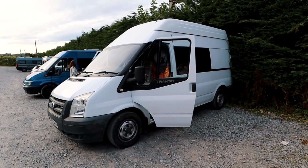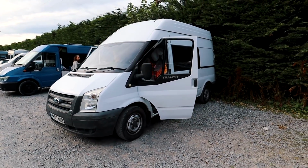It's absolutely amazing. It is gorgeous. This is our park up for the night. It's pretty flat. Okay, so we've just met another van lifer and we're going to go for a drink with her. She seems really lovely.